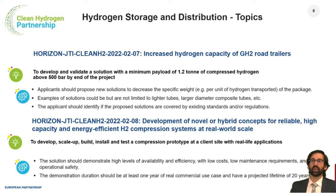Moving on to topic 2.8. Here we're looking at the development of novel or hybrid concepts for reliable, high capacity and energy efficient H2 compression systems at real world scale. It is important to develop, scale up, build, install and test a compression prototype at a client site with real life application.